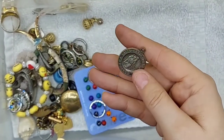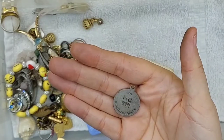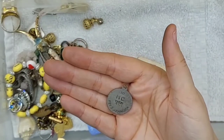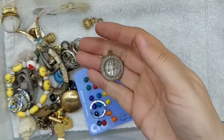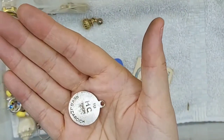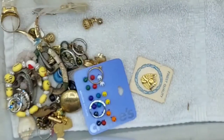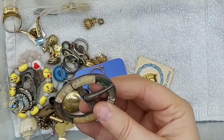We have a St. Christopher pendant to H.C. from Reverend G.J. Carcach. I'm just going to put that in a lot. It's not silver, it's worn, and it's, yeah. Craft lot. Ooh, here's another belt buckle, I think.